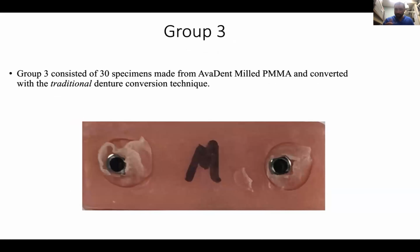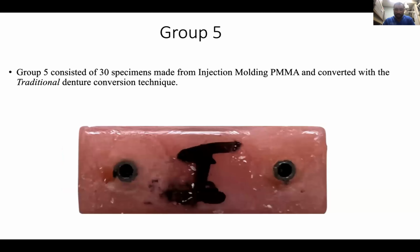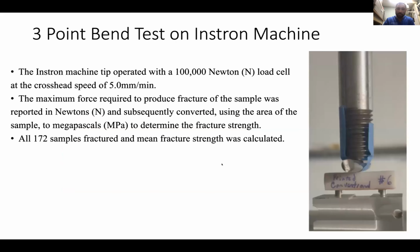Group 3, milled Avident, traditional conversion, large holes, pick up material, trim back the temporary cylinder, versus milled smart denture conversion, clean. Group 5, injection molded PMMA, traditional conversion, versus injection molding smart denture conversion. And what I did was, once I had all 180 samples and they all screwed down onto my jig, I loaded them with an Instron machine.